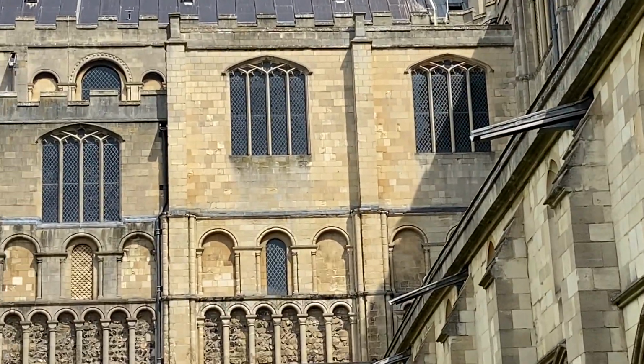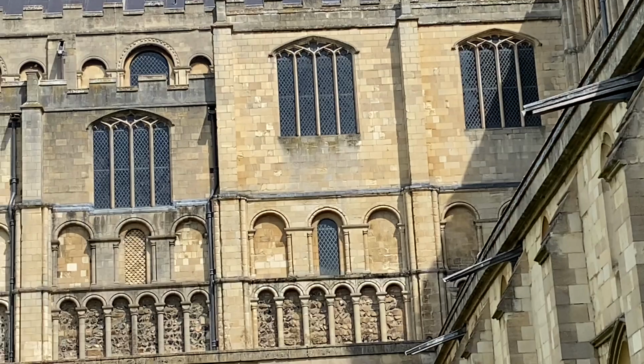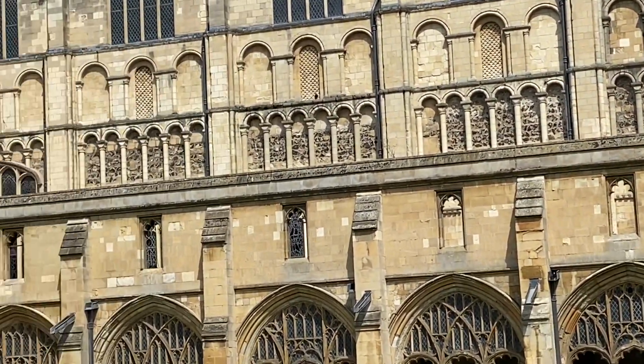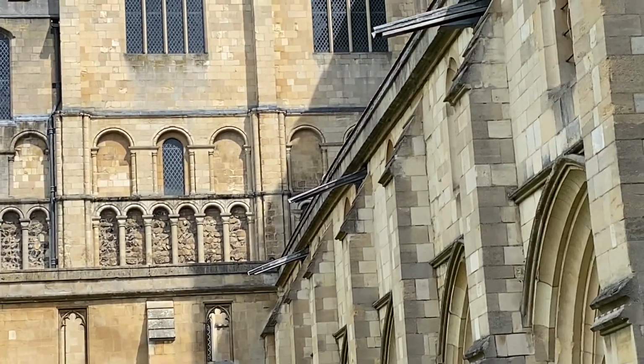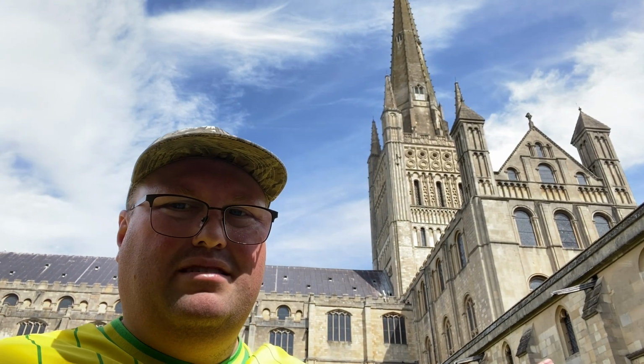But can you see that below that window there, there's scorch marks? There's scorch marks along the edge as well, if you look very carefully. But yes, that's all that's left of the damage, I guess, around here. Isn't that beautiful? That's the spire behind me.